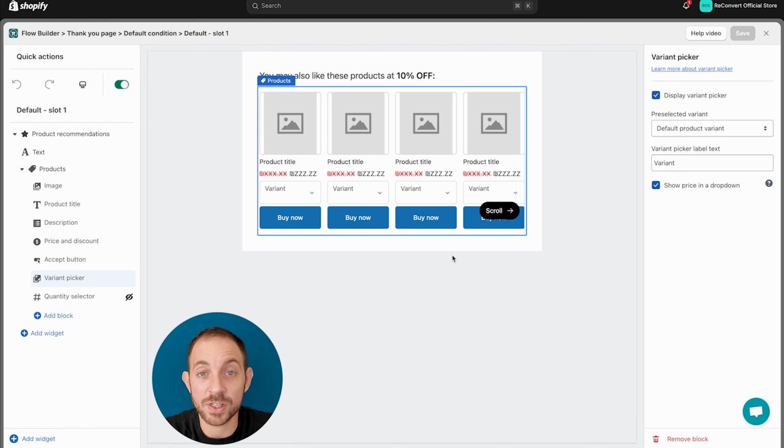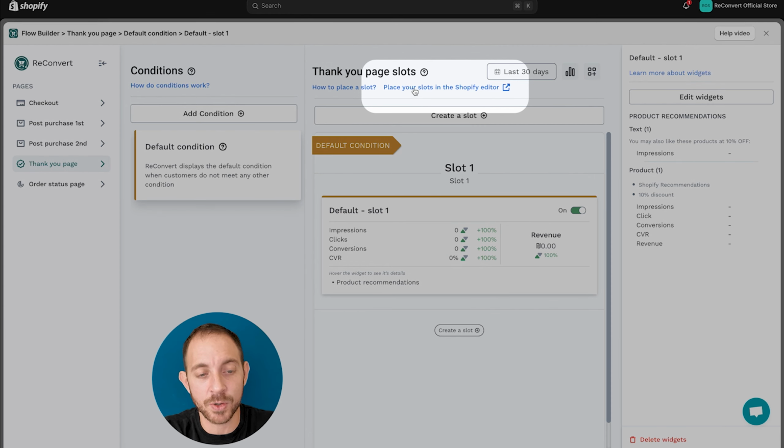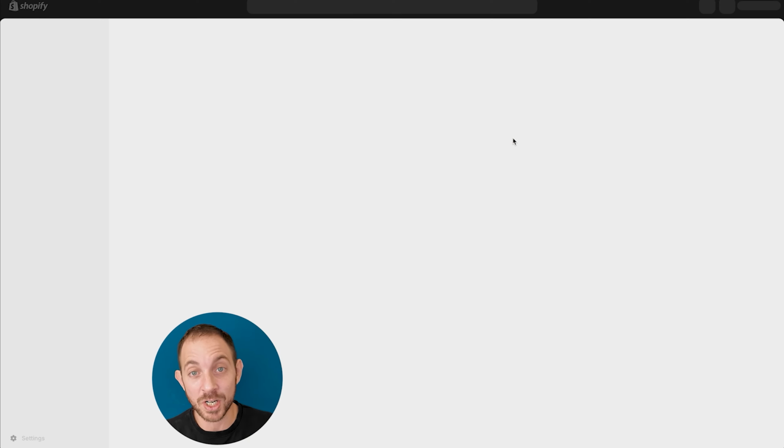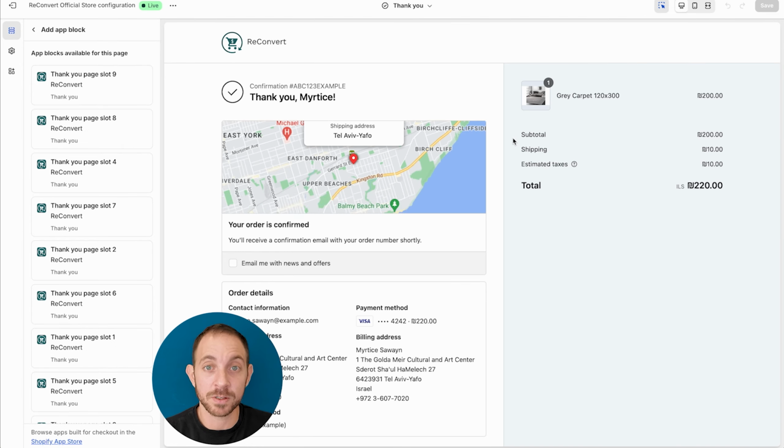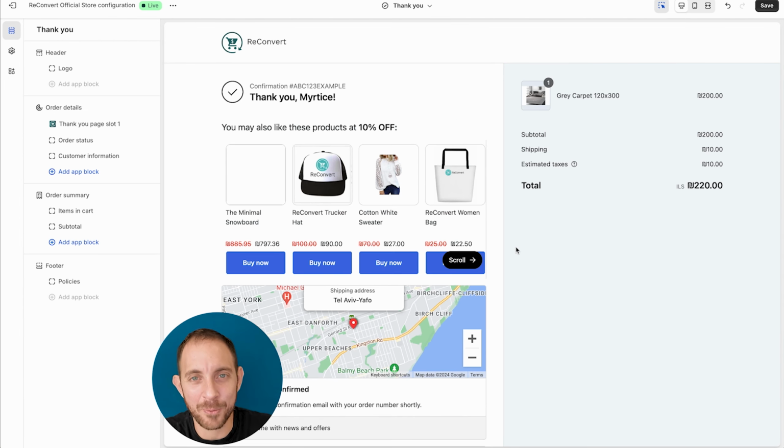Now that my recommendations are ready, all I have to do is place this slot within the Shopify thank you page. So I'm just going to close the offer editor. As you can see, we have here slot number 1 created. I'm just going to click the place your slot in the Shopify editor link. It's going to take me to the Shopify thank you page editor. And in here, I'm just going to add ReConvert slot number 1. So here is ReConvert slot number 1, and here are my product recommendations.